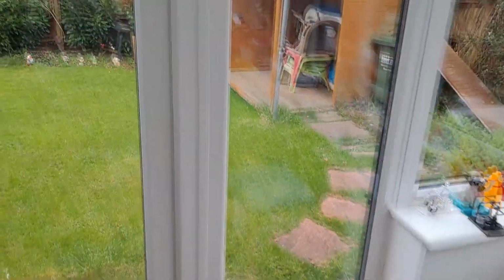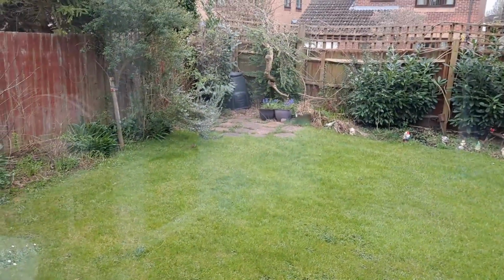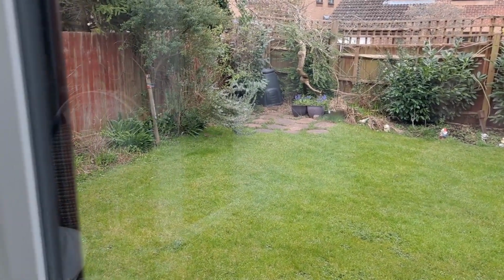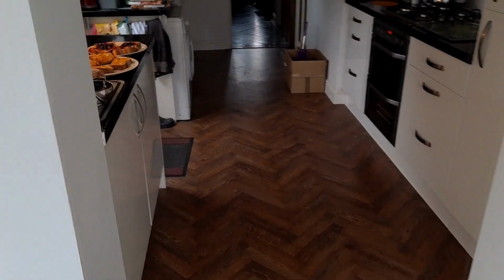What else? Hasn't rained yet today. It's dull, but not raining. There's that dunnock in the garden again. It was there with its partner this morning. Anyway, that's it. Go and have our midday snacks.